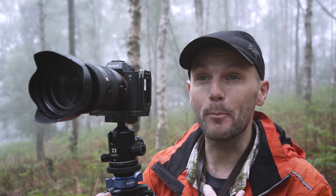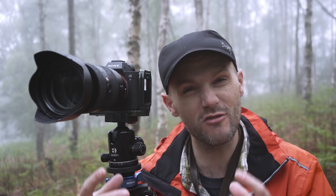But in terms of balance of light, well, that's really easy because we've got no directional light as such. It's just really nice, soft, diffused light from the fog. And because we've got this opening in the canopy here, that's helping to illuminate some of the detail on these main foreground silver birch. So overall, I think it works quite well.